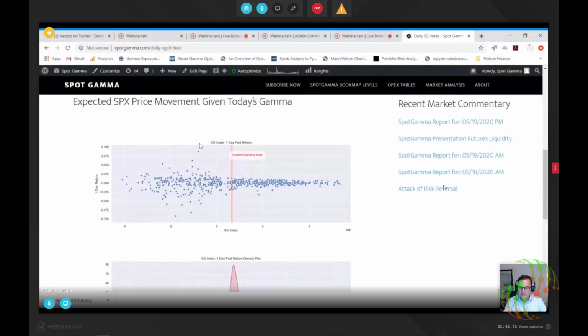And you can see as the gamma index moves lower, more negative, that forecasts a much wider price distribution. Today we had a positive 0.5 or 0.6 gamma index, and those days are typically not very high volatility. The one-day returns are all packed pretty tight, and the more positive the SG index gets, the tighter the returns. The more gamma there is, the lower the volatility. And then there's a sweet spot around -1 where there is very wide dispersion in movement.